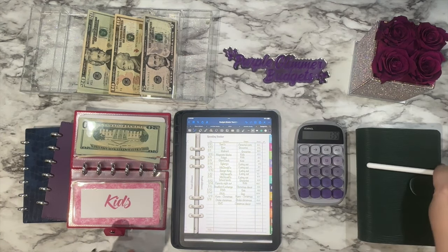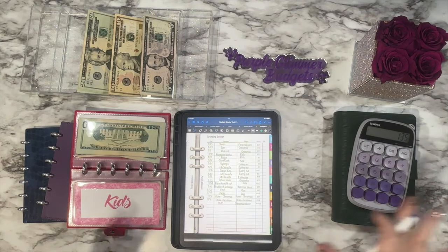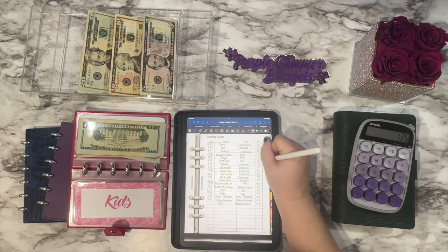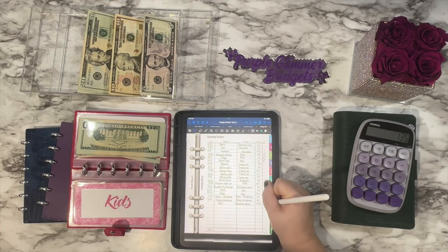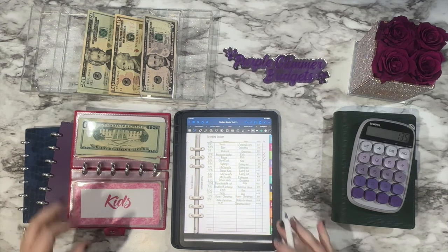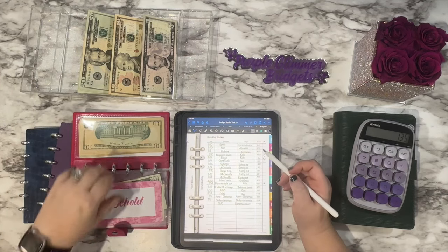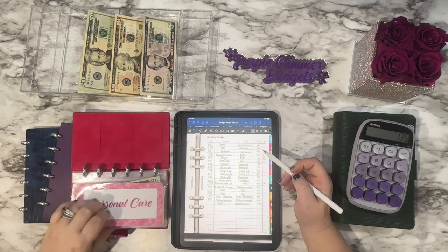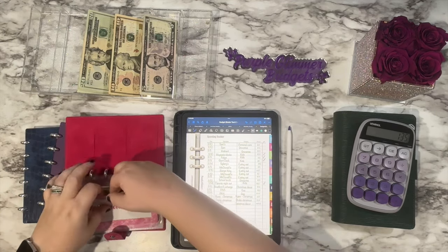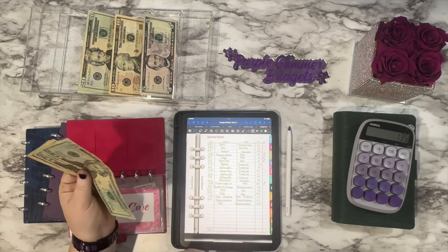Let's see. Let me mark off the kids. I'm going to put the calculator up there. I'm just trying to not be crowded in frame. So this is done, this, and then this. Okay, cool. So since we're in the pink wallet, let's do personal care, and I think that's it. I think the rest of it is just in the purple wallet, and then the Christmas binder, because we didn't do a lot of spending.